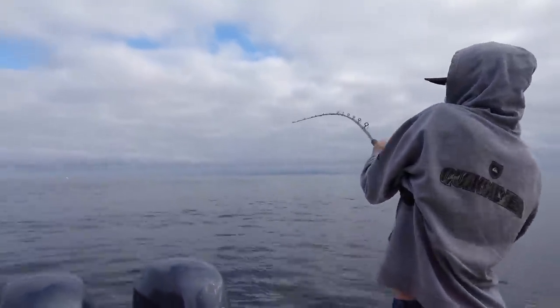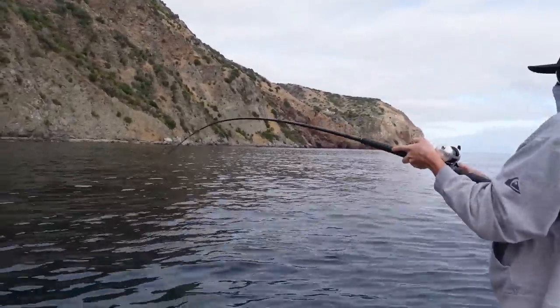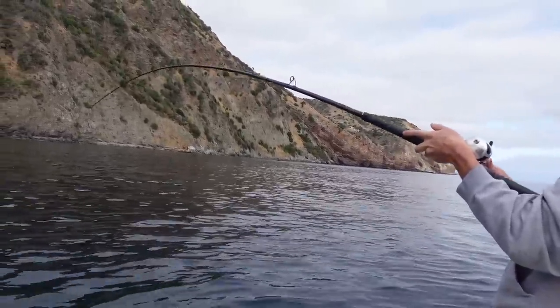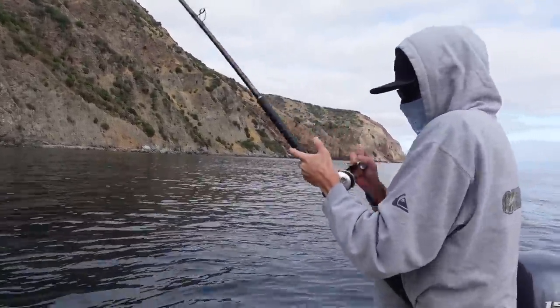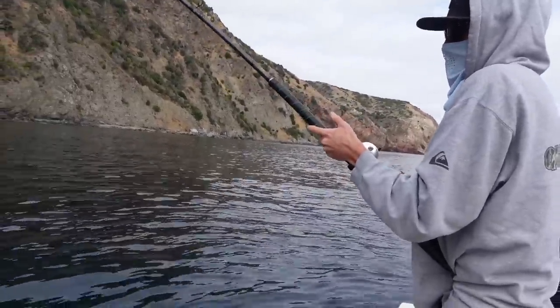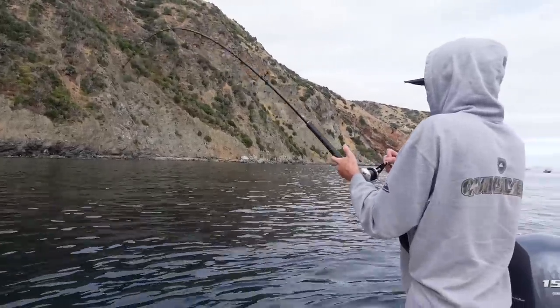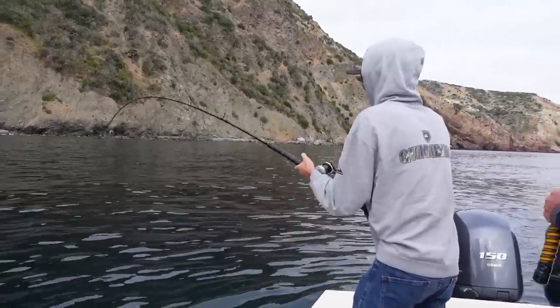Yeah. All right, let me get the bait. Yeah, there it is. Okay, I'll get the gap. Ooh, it's peeling off. Oh, nice, man. That was pretty quick. Heck yeah, Kirk's on one. Kirk's on a yellowtail.